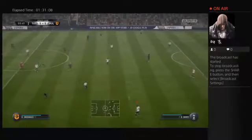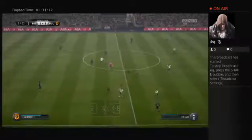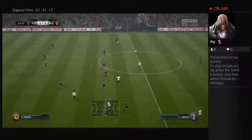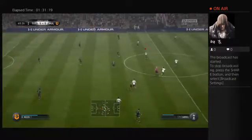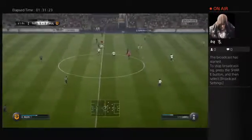Victor Wanyama. Here's Ali. Janssen. And it's been an hour of very good football here. We've still got 30 more minutes to go, and I'm sure we're going to enjoy that as well.